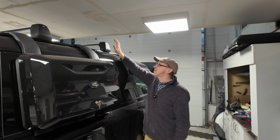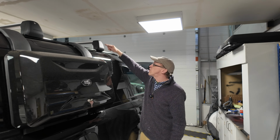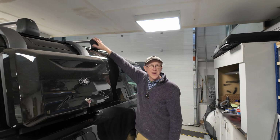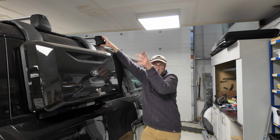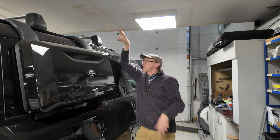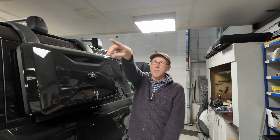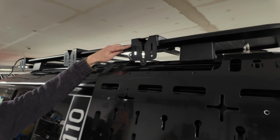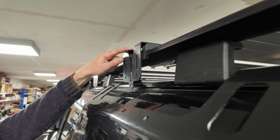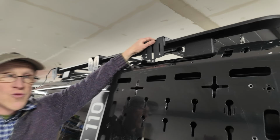And we've got the brackets done, but there's just a little more flex than I'd like in it. So we're just working on a brace design to strengthen it up. So we will have soon a bracket kit for the 90 and the 110 that clamps onto the roof bars. So look out for that coming. Here's the brackets here. This is the one that clamps onto, so it will be a very similar one, but clamping onto the crossbars, not the roof rails.